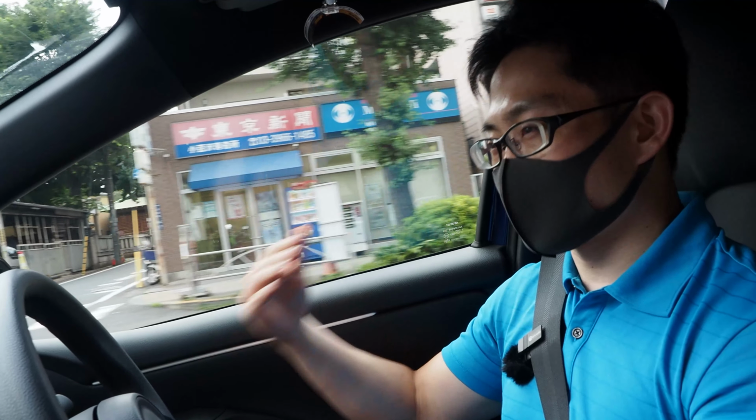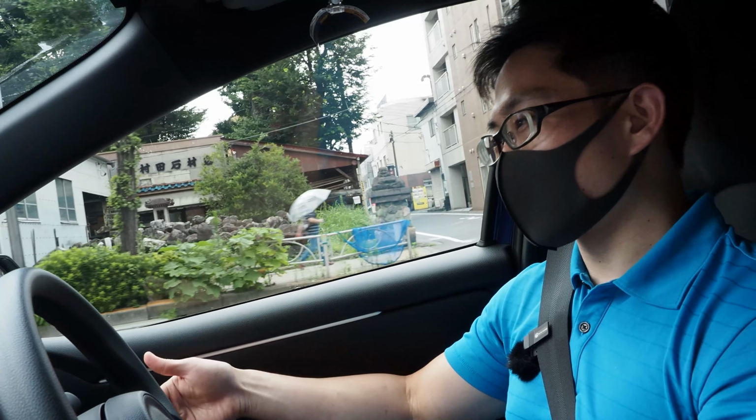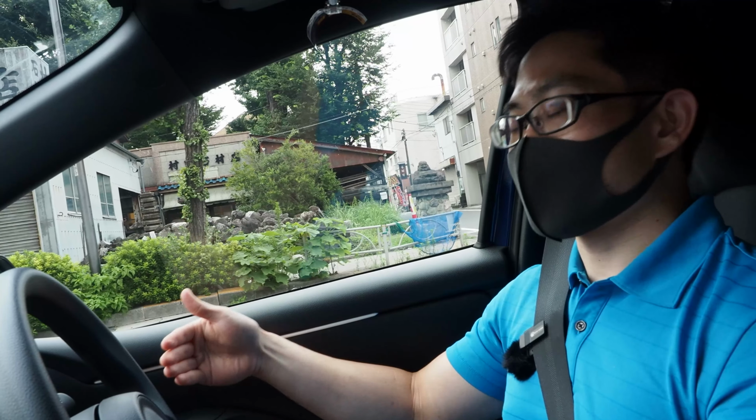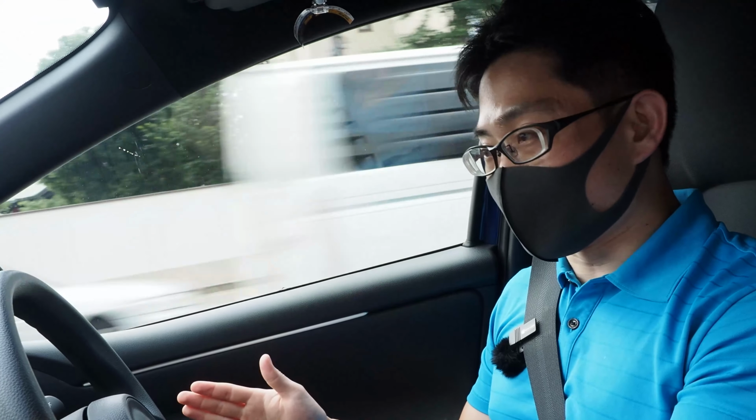The steering was vague, the car rolled about, the brakes were spongy, the accelerator response was really laughably bad, the car itself was really slow. Yeah, just as a driver's car, it was awful.